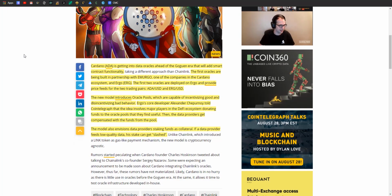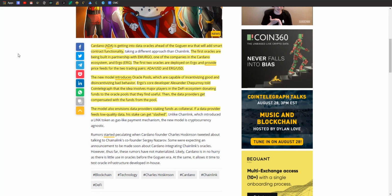Cardano. Uh-oh. Cardano's getting into data oracles ahead of Goguen. Goguen is the upgrade that will add smart contract functionality to the emerging protocol. The first oracles are being built in partnership with Emurgo, which is one of the 3 main companies in the Cardano ecosystem. There's Emurgo, IOHK, Input Output Hong Kong, and the Cardano Foundation. But yeah, so Emurgo is doing this in conjunction with Ergo, or ERG. The first 2 oracles are deployed on Ergo and provide price feeds for the 2 trading pairs ADA/USD and ERG/USD. So this new model introduces oracle pools which are capable of incentivizing good behavior.